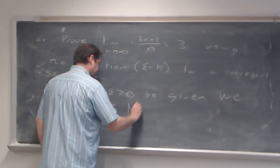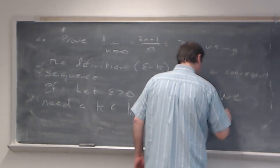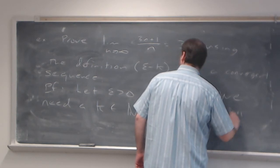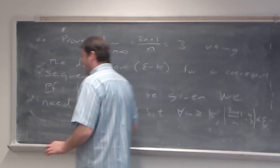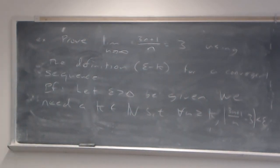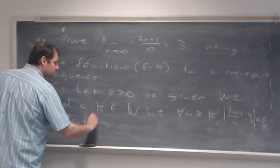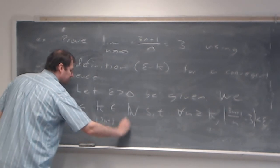An element of the natural numbers, such that for all n bigger than or equal to k, the absolute value of the terms of our sequence, so (3n plus 1) over n, minus 3 will be less than epsilon. That's what we want. We don't have that. I'm looking for the k that would make that happen, if there is a k that exists out there. There will be. And so here's what I usually do next. I usually say, we want something to happen. We want the absolute value of (3n plus 1) over n minus 3 to be less than epsilon.